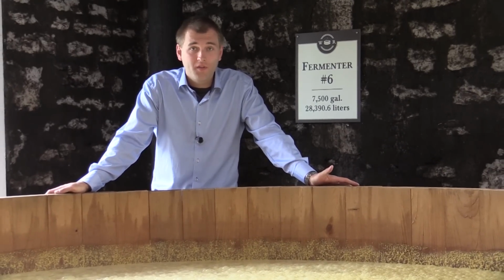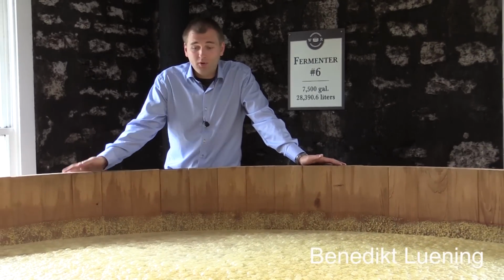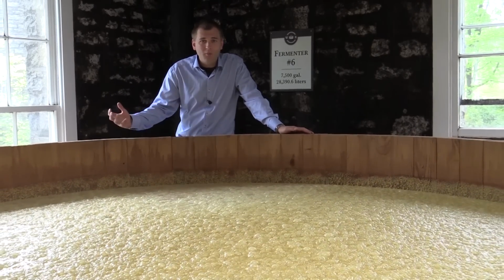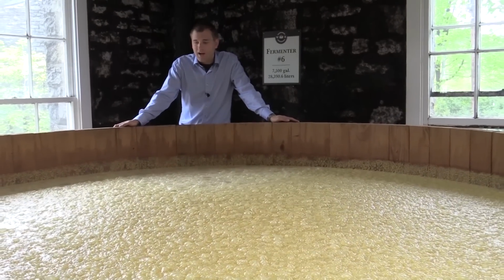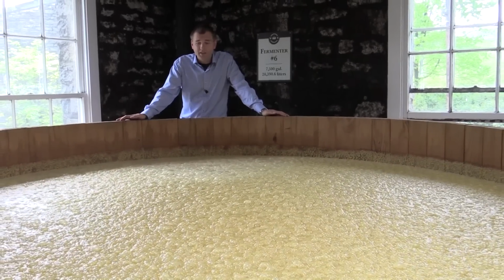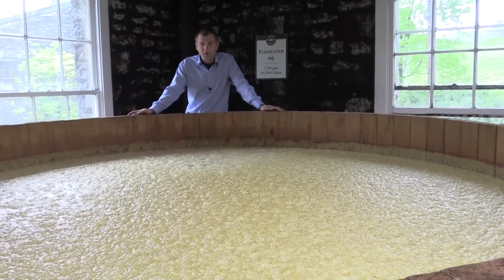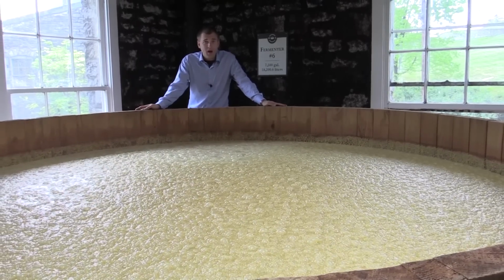And here we're now at the fermentation process, where everything comes together: the water, the grain, and the yeast. The process here is really slow, and that is very important because the yeast has to develop very fruity and tasteful flavors. Woodford Reserve does this with a unique strain of yeast. They have their own strain of yeast that ferments very slowly, and it takes 6 days to convert the sugar into alcohol.